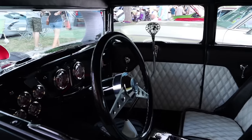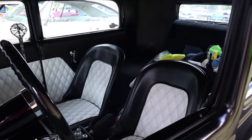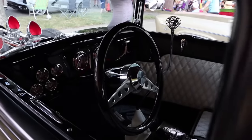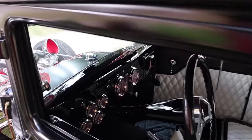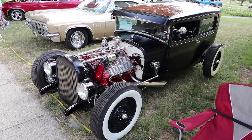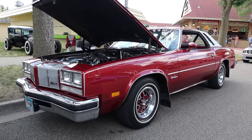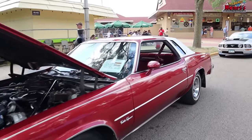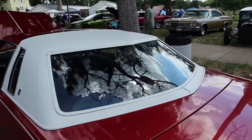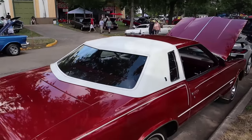Oh, look at this thing. A wheel. The seats sit back. Oh, that's nice. That's all custom. Look at that. Oh, this is nice. The '76 Oldsmobile Cutlass Supreme. I want to show you the back window of these things. Look at that. That's so unique. The Cutlass Supreme.